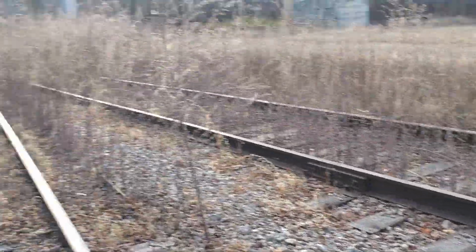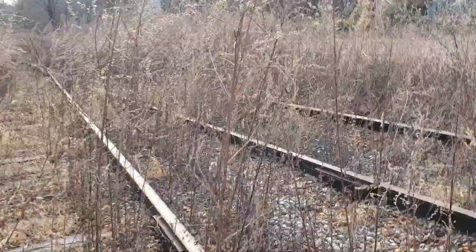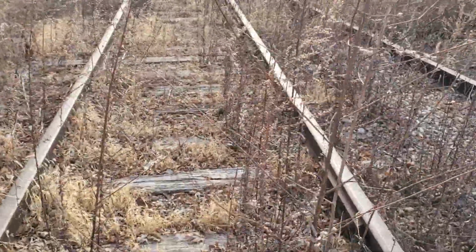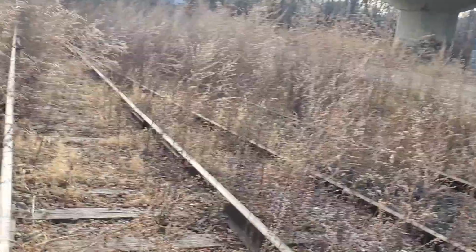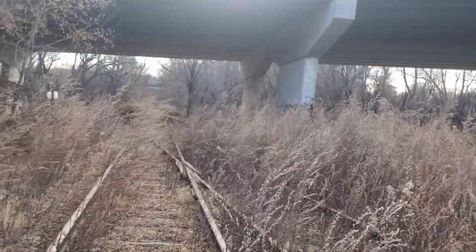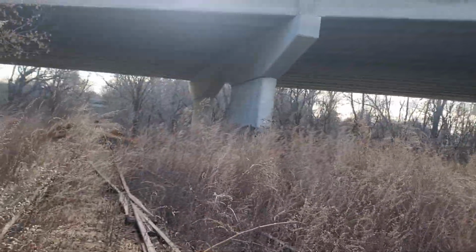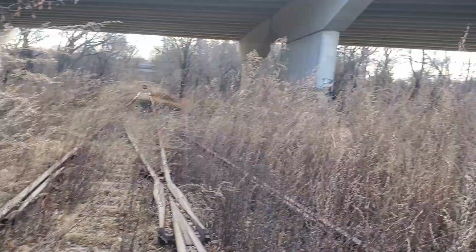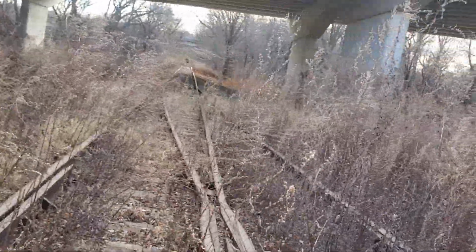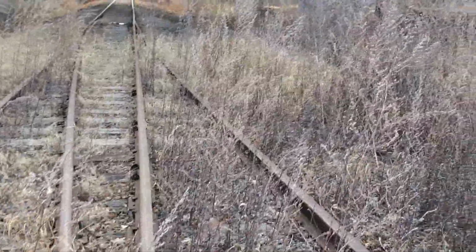You can definitely tell it's been years since anything's been down here. That's why I have long pants and closed-toe shoes on. I just hope there's none of those pointy, painful things. It's going to take me a little bit to navigate this. I'm only going to go down to that red mark and then I'm going to stop because that's the washout. Ow! I thought something sharp. Maybe if I step it down, it should help. I'm going to stand on the rail.